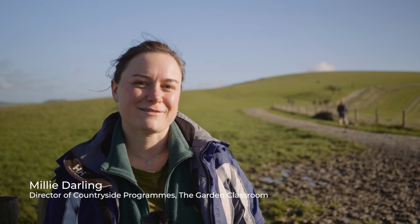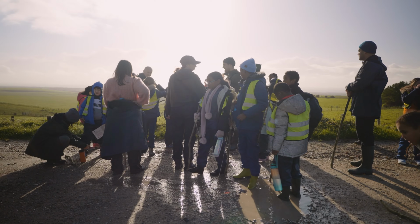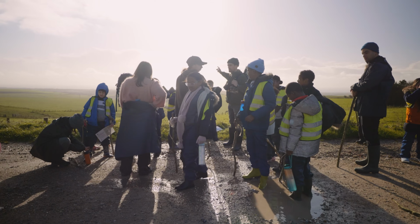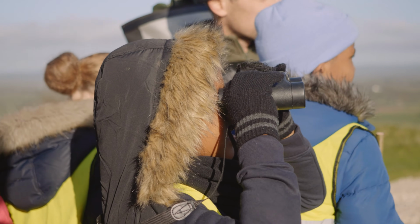Thank you so much to the South Downs Trust for supporting us in running these subsidised trips for inner city London children to experience the countryside and see the South Downs, which is their closest national park to London.